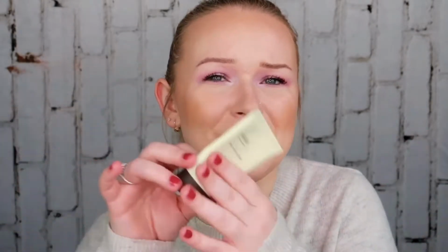Now, what did I think of it? It had a weird texture because it was a little bit airy, if you know what I mean. There were some air bubbles when you would squeeze it out, but it was very moisturizing. The next day I would wake up and feel my skin and it would be super moisturizing. Did it have a smell? No, it didn't have a smell, which was fine. But yeah, it was okay. Probably would not repurchase.